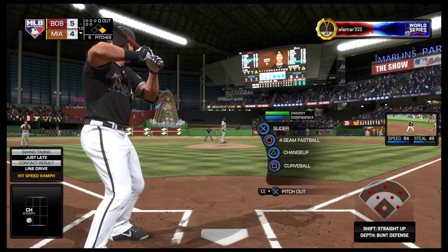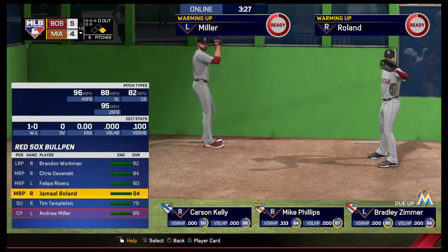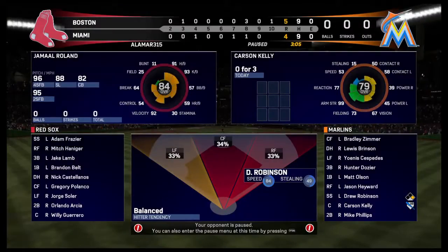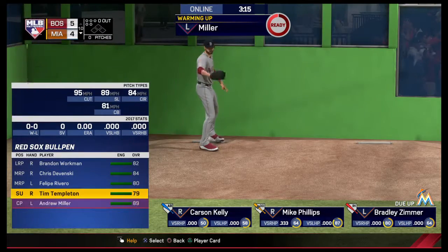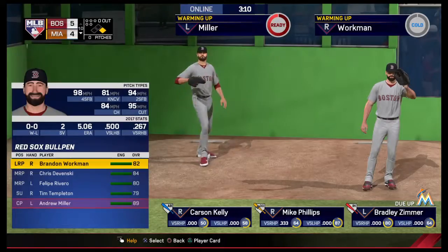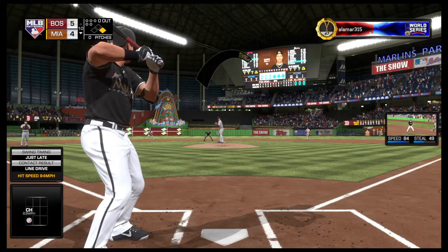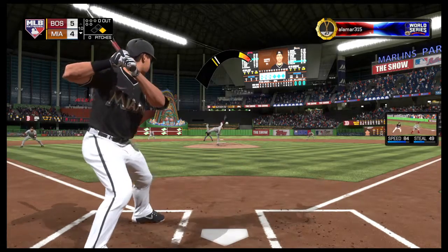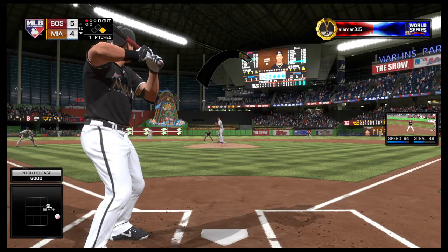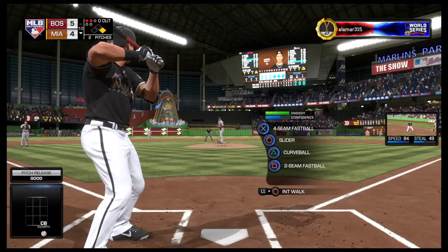Now batting, striding in, Carson Kelly. He'll be looking for Jamal Rowland. Takes the ball here. Number 45, Jamal Rowland. And some action now in the Boston bullpen as a right-hander's up and throwing. And a slider tails outside for ball one. The 1-0 delivery, now about a 58-foot breaking pitch that he wisely lays off here.